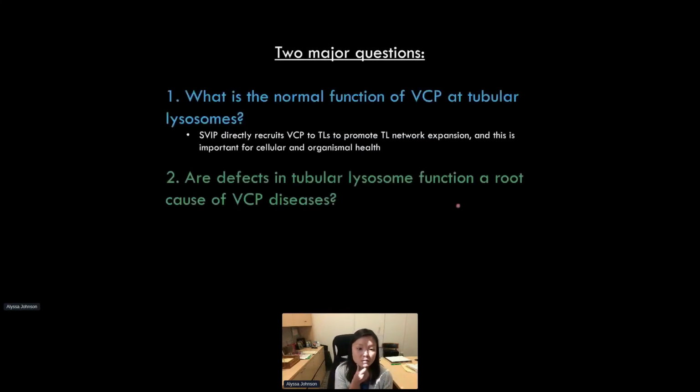So just to summarize this part, we've identified the small VCP interacting protein as a cofactor that directly recruits VCP to the tubular lysosomal network. This promotes network expansion and is important for cellular and organismal health.